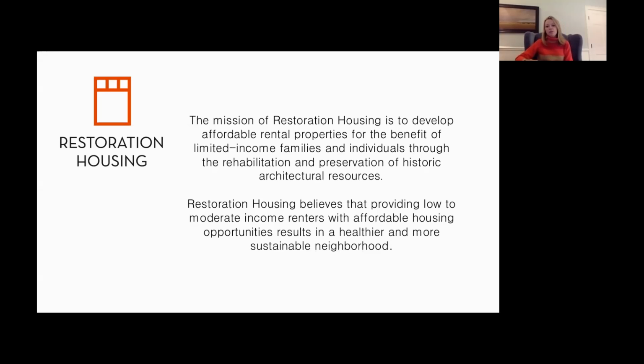We develop affordable rental properties for the benefit of limited income families and individuals through the rehabilitation and preservation of historic architectural resources. That's a really big mouthful. But the way that it's twofold is essentially we are an affordable housing developer, but we also work through a historic preservation model. So we're using historic tax credits and restoring blighted and vacant properties. So when you talk about nonprofits and their mission, we think that we have two positive outcomes to our work in reducing blight and vacancy, but also having the long-term provision of affordable housing for families in Roanoke.